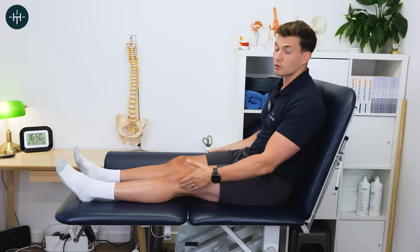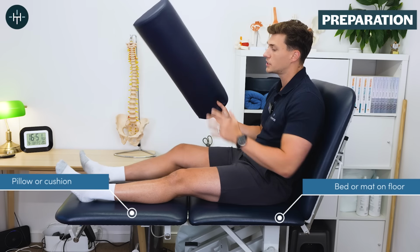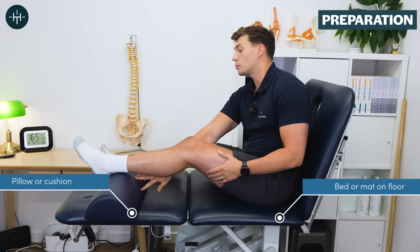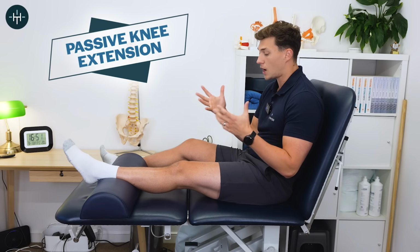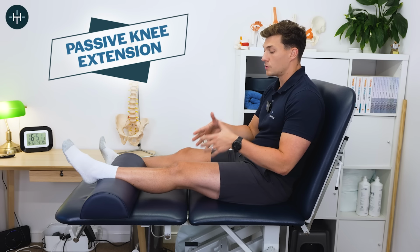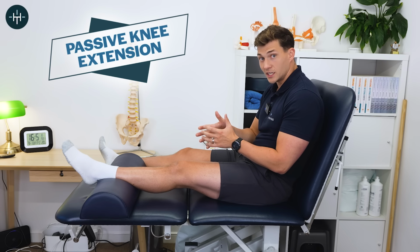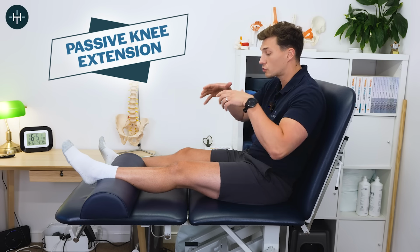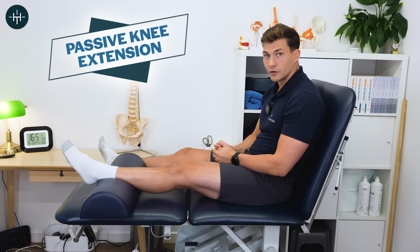And we're going to start off with the extension aspect. So all you need for this is a pillow or a bolster. I'm going to use this special bolster cushion for our first exercise, which is called passive knee extension. And this is you using the muscles in your upper body to help you straighten your knee. Now, it sounds like it might be quite brutal because we're actually just going to be pushing down on the knee, but we do it really gently because remember, we're just trying to gently encourage that extension. We're not trying to force it. And if you go too fast or too hard, you are going to make the knee sore.